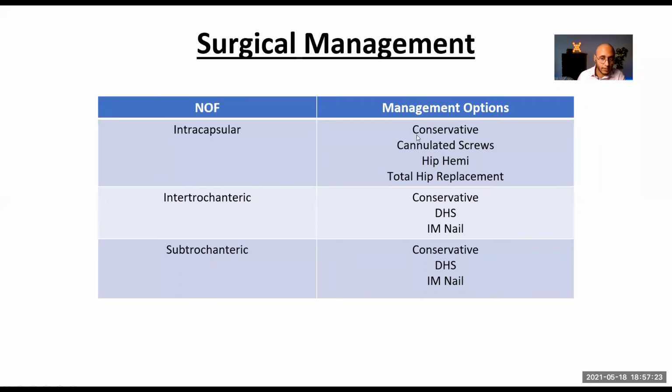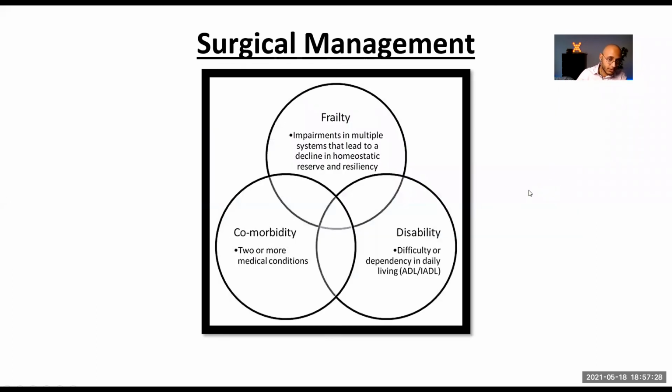Conservative, I've only kept it there because remember, you should always think about NOFs as a very complex medical condition, which means if someone's end of life, about to pass away the next week due to, I don't know, oncological disorders, why would you get them to theatre? So you should always consider all of the aspects of the patient and treat it with a holistic approach, as a whole patient, not just a broken bone.